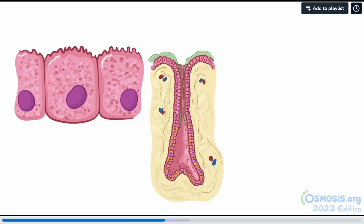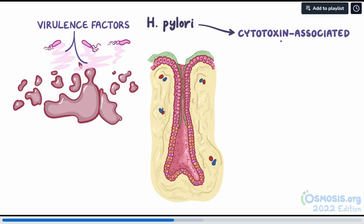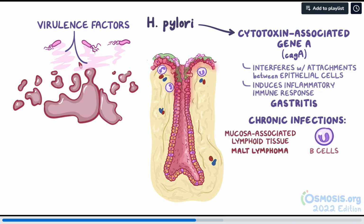While H. pylori itself does not typically go inside the epithelial cells, some of the virulence factors it releases do, and they cause excessive damage to epithelial cells. For example, some strains of H. pylori produce cytotoxin-associated gene A, or CAG-A, which interferes with the attachments between epithelial cells that normally protect the underlying mucosal layers. That induces an inflammatory immune response within the gastric lining, called gastritis, as mononuclear immune cells become attracted to the infection site. In chronic infections, CAG-A has been linked to the development of 2 gastric cancers: mucosa-associated lymphoid tissue, or MALT lymphoma, which involves B cells, and adenocarcinoma, which involves cells within the gastric glands.